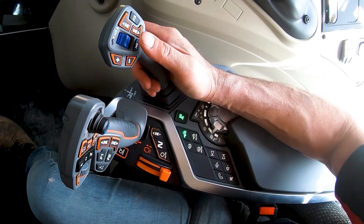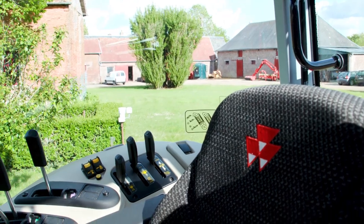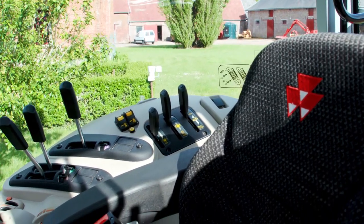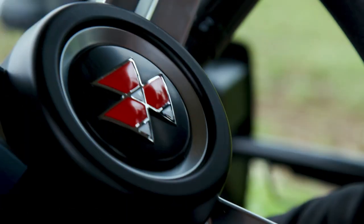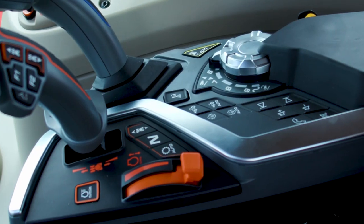The new armrest, ergonomically integrated to the seat, on Efficient and Exclusive, integrates easy access to the main functions of the tractor to increase simplicity and ease of use. All convenient access points are there, such as radio control or hands-free phone call management through Bluetooth, as well as getting full access to your music playlist.